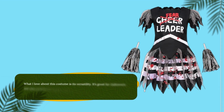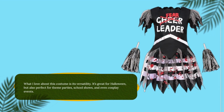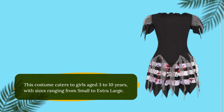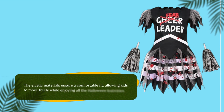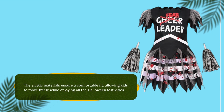What I love about this costume is its versatility. It's great for Halloween, but also perfect for theme parties, school shows, and even cosplay events. This costume caters to girls aged 3 to 10 years, with sizes ranging from small to extra large. The elastic materials ensure a comfortable fit, allowing kids to move freely while enjoying all the Halloween festivities.